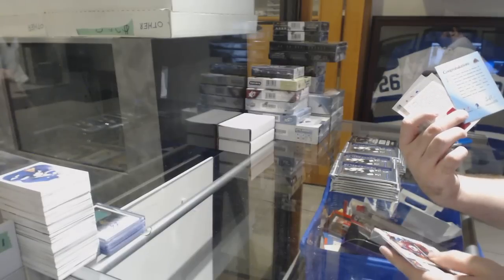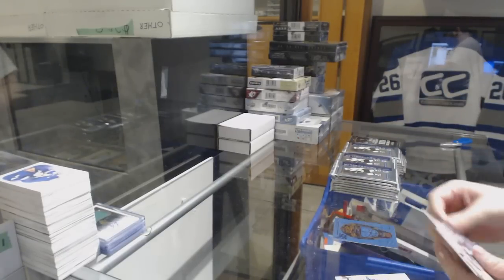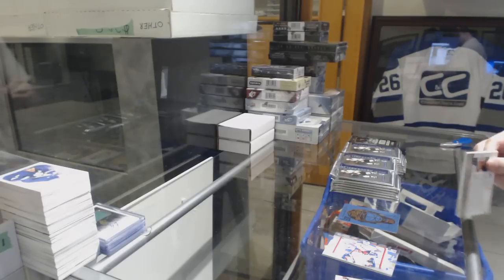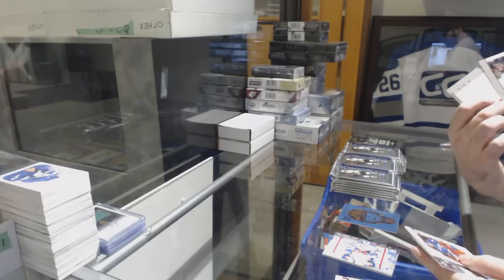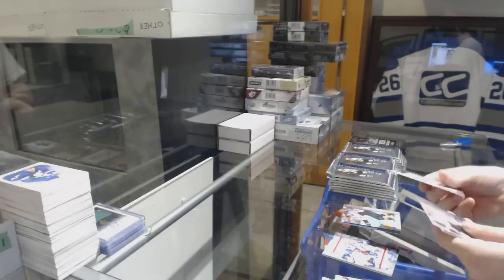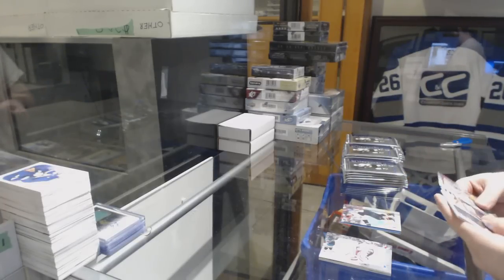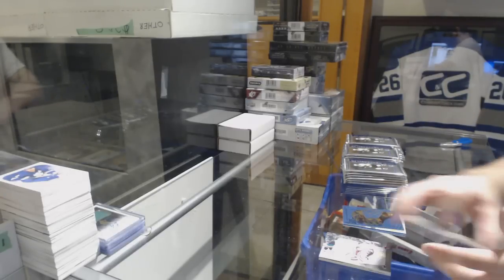We've got a Masked Man of Mark Denny for the Blue Jackets. Mark Denny. We've got a rookie of Jani Pitkanen for the Flyers. And if I miss anything, guys, I always double check the base on these older ones, so don't worry. Masked Man of Olaf Kolzig for the Capitals.